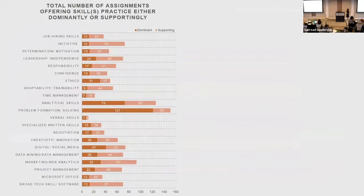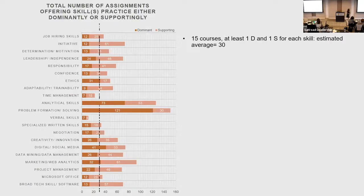We thought that we have 15 courses in the BAM program. If we meet every skill, one says dominant and one says supporting in every single course, that's going to be twice in every course. So it's going to be 30 times of practice for that skill. And yesterday we also talked that 30 is a good number, that a concept becomes a habit. So that was an interesting thing. So we thought that 30 is a good estimation to learn a skill. So here is the 30 line, the line that gives us a good estimation to learn a skill.